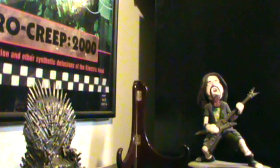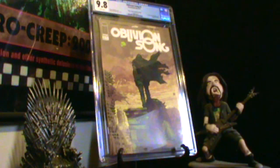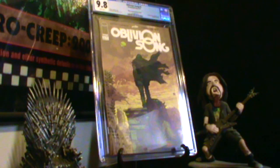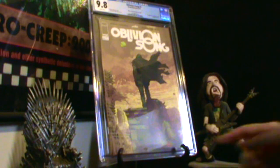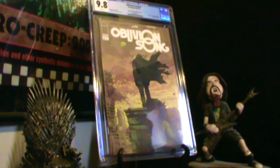Alright, so I got, I'm a fan of The Walking Dead, and I'm a fan of Robert Kirkman, and so he put this out, Oblivion Song, and maybe something will happen with it in the future. Not really sure, but see what happens. This is the actual pink signature variant. Got it going on, and yeah, glad to have that in my collection.